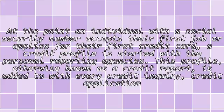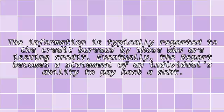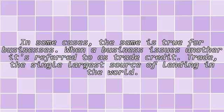This profile, otherwise known as a credit report, is added to with every credit inquiry, credit application, submitted change of address and job change. The information is typically reported to the credit bureaus by those who are issuing credit. Eventually, the report becomes a statement of an individual's ability to pay back a debt. In some cases, the same is true for businesses. When a business issues credit to another, it's referred to as trade credit. Trade credit is the single largest source of lending in the world.